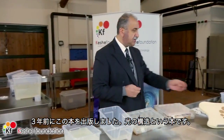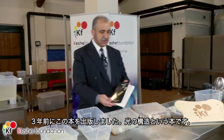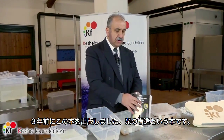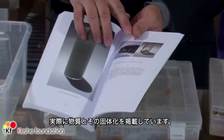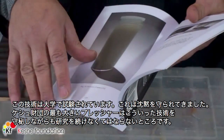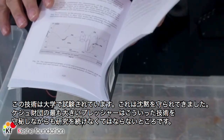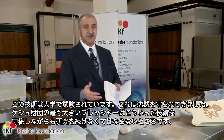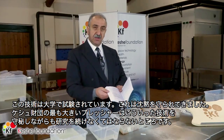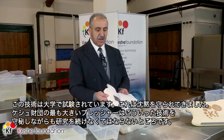We published this 3 years ago in a book called The Structure of the Light. You can see the material. You can see how it is made into a solid, and the material has been tested by the universities, confirming the technology. It's been kept silent, and one of the biggest pressures on Keshe Foundation has been to keep these kinds of technologies silent, so that the old technologies can carry on.